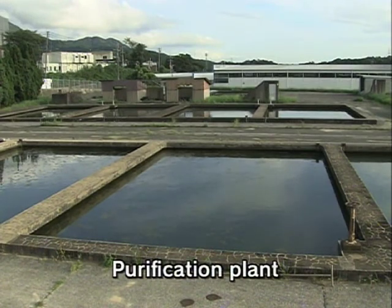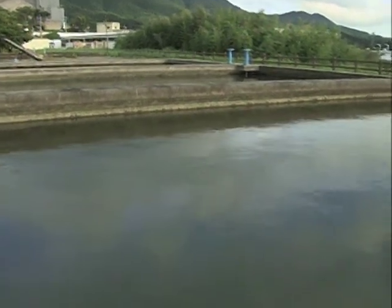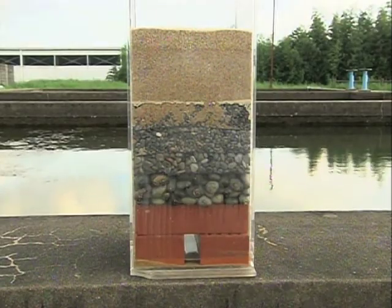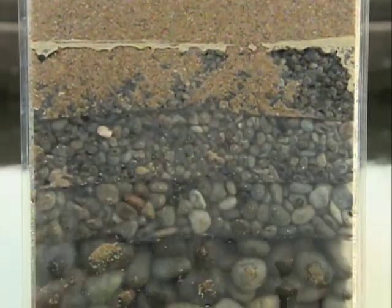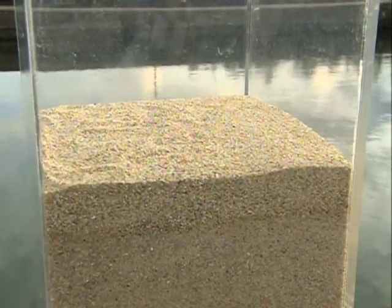At the purification plant, filtration is used to purify the water from the reservoir. Without microbubbles, blue-green algae in the water could prevent this process. Here's a model of the filter. The water is passed through sand and gravel for 6 hours. Chlorine is then added to the water to make it fit for household use.